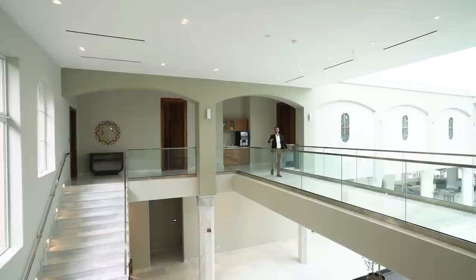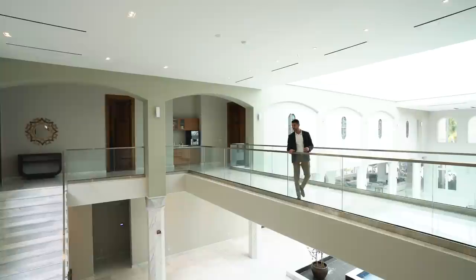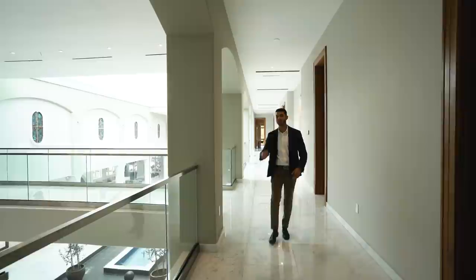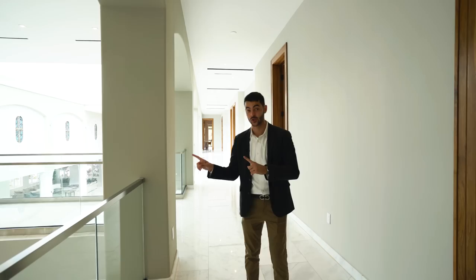So you come upstairs, right? You have this grand staircase right over here with the step lighting as well. So at night, you have lights to light up your steps. So you got some pep in your step as you come up your stairs, right? So upstairs, again, as we mentioned, you have 6 ensuite bedrooms, including your primary suite. We're gonna show you these 4 on this side first, and we'll show you the master afterwards. So this is the 1st bedroom right over here.